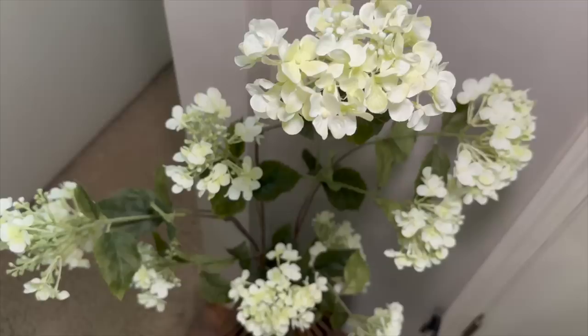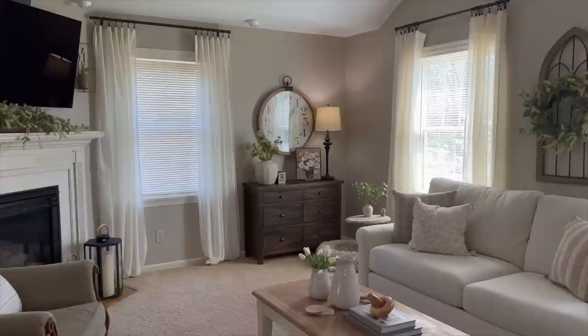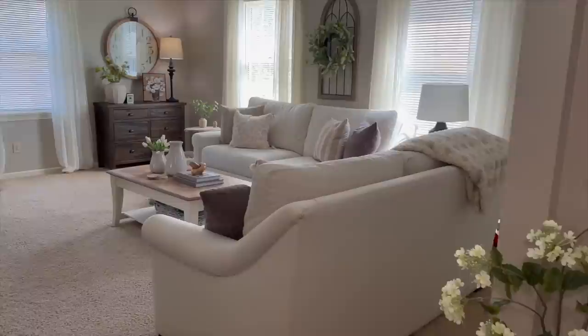but I think this peeking out on the corner, and then as you scroll into the living room, you'll be able to see the other flowers over in the vessel over next to the clock, and it kind of just all combines and makes the room flow together. So I just absolutely love that look.